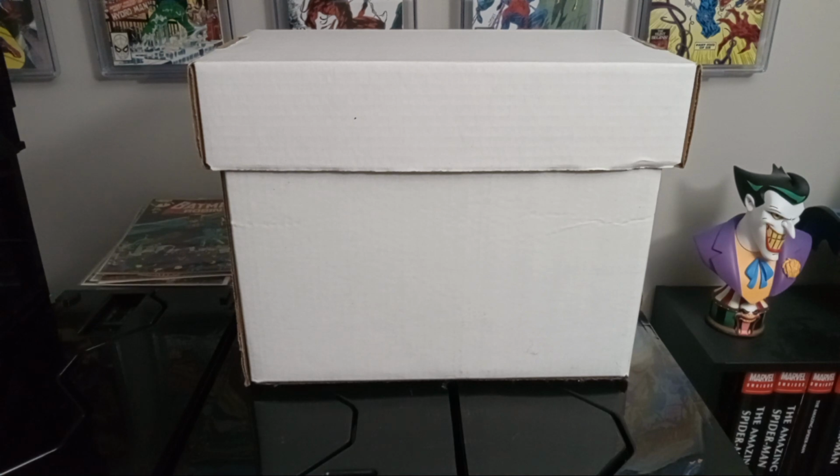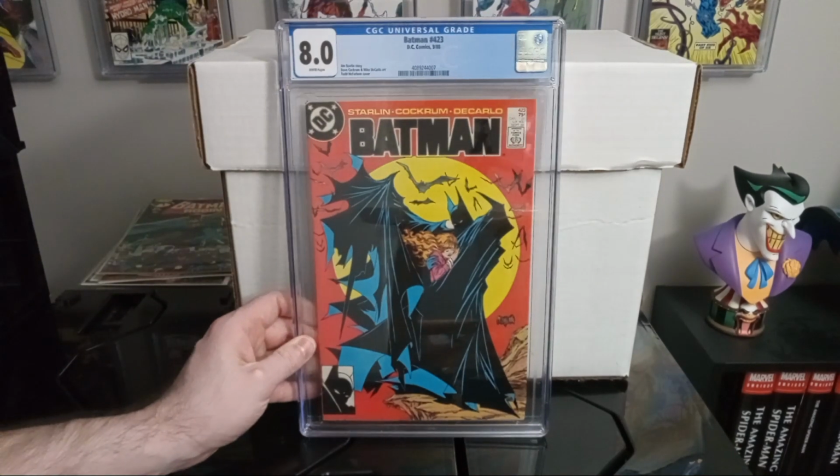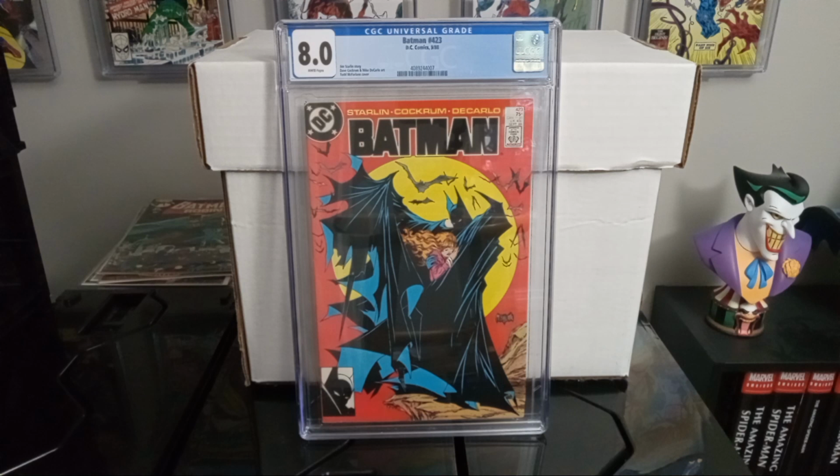And the last one I have is Batman 423 in an 8.0 white pages. This is the famous McFarlane Batman cover that I hear he did super rush job. Hence why some of the anatomy under the cape doesn't really make sense, but everybody still loves this cover. I grew up also loving Spawn, so I also really love this cover because it's reminiscent.